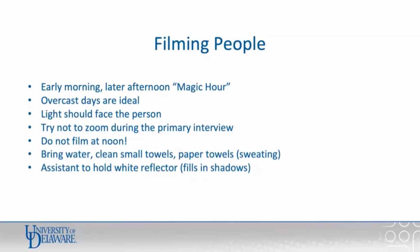Try not to zoom in during your interview because you don't want to have to go back in and try to match your cropping so that their face is in the same position. Once you've set how far zoomed in you want to be on your person, you do want to leave it there. You don't want to give everybody motion sickness. Don't film at noon. Like we said, you don't want it to be overhead. Bring water, clean small towels, paper towels in case they sweat a little bit, especially during the summertime.